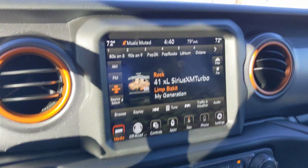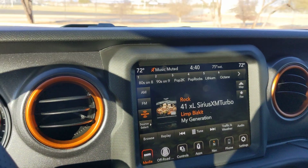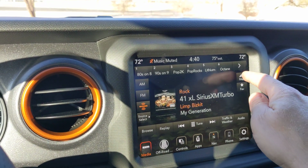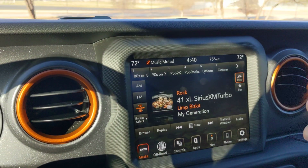What I think is cool is while you're in the radio, let's say you want to check what street you're on quickly or where the next turn is. Instead of going out of this into navigation and going through all that and into the maps, you can just pull up a quick little map. And there you go. Shows you where you are.